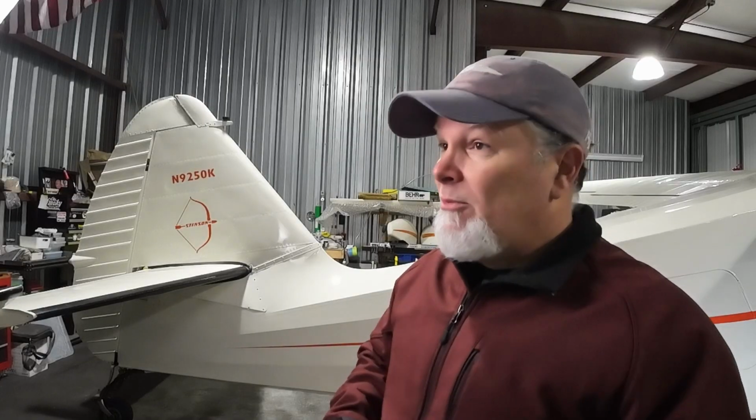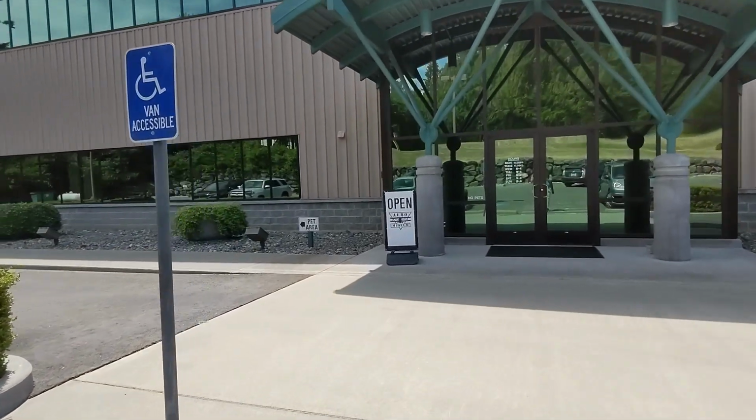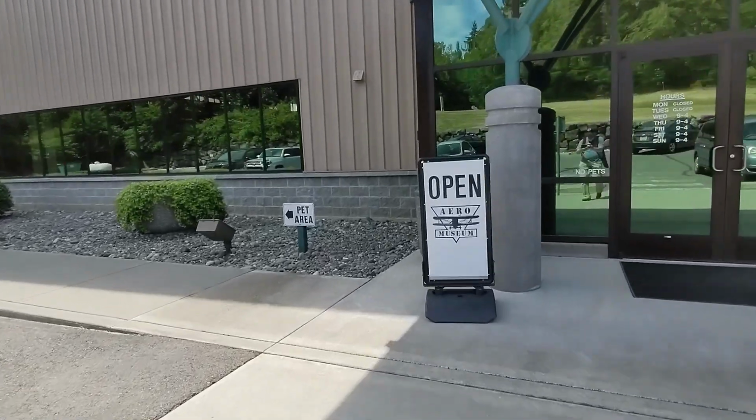You might remember from last year I made a goal to visit and showcase aviation museums in the Pacific Northwest. I did just that. The first up was the Aero Museum at Port Townsend Airport. So we have arrived here in Port Townsend at the Aero Museum, just down the ways from the Goose.